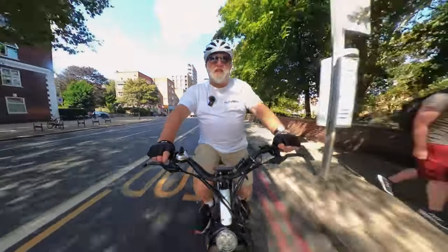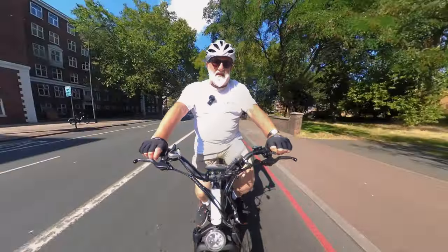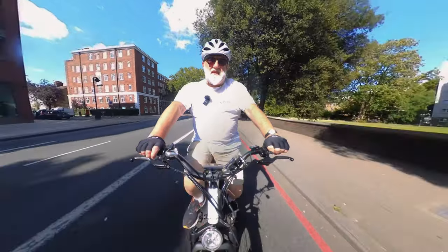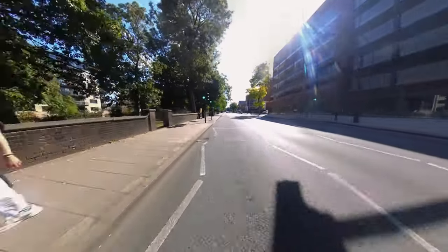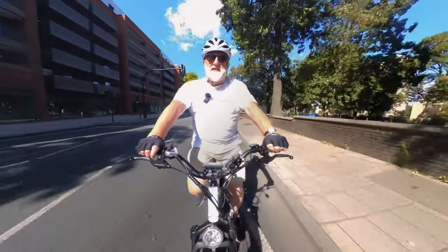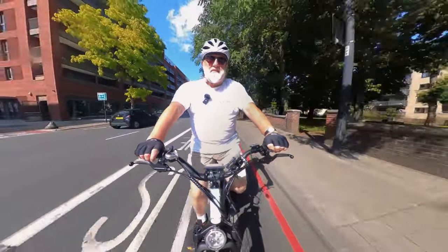So this has also been an interesting test. We'll be going up a fairly steep hill, which is Streatham Hill. So that will also provide an interesting test of this bicycle's hill climbing capabilities.